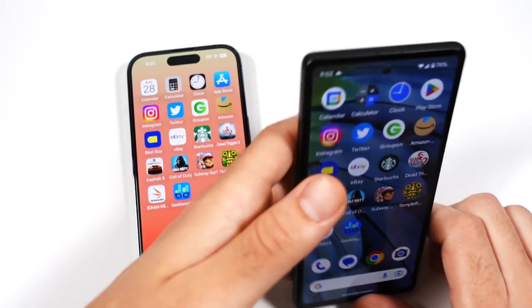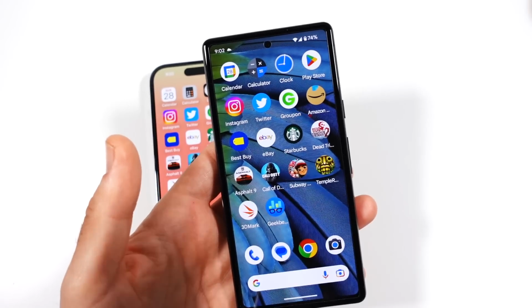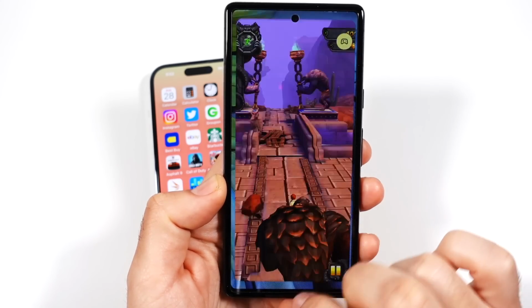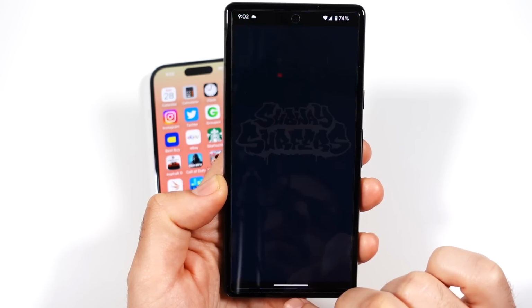Buttery smooth. 8 gigs of RAM here. This is definitely a little bit more than the iPhone 14 Pro, but we all know the iPhone doesn't need quite as much RAM to perform stellar.